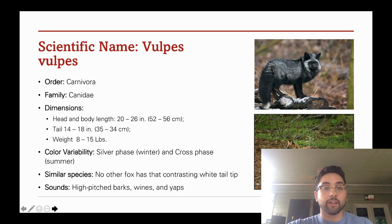Righty. The red fox, or Vulpes vulpes, is a fascinating mammal. Let's break down its classification. It belongs in the kingdom Animalia, phylum Chordata, class Mammalia, order Carnivora, and family Canidae.